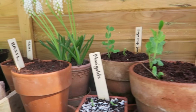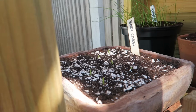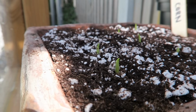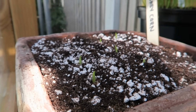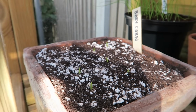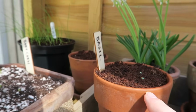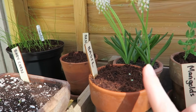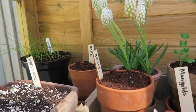But the one thing I wanted to show you was the baby corn has finally sprouted, which is really exciting. So I've got a couple of baby corn now coming up, which makes me very, very happy. There's no sign of basil, so I think I need to grow this basil indoors in the warm. I'm not too sure. Any tips with that, let me know.